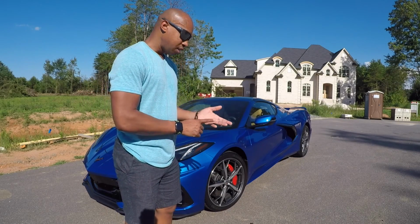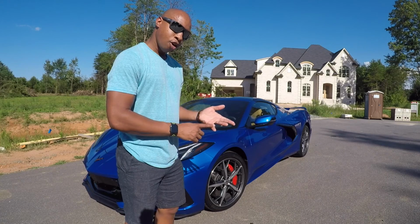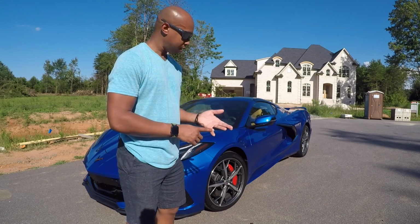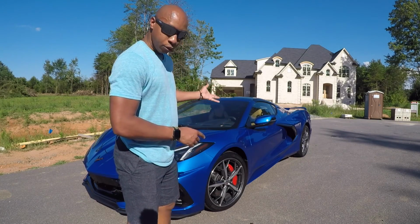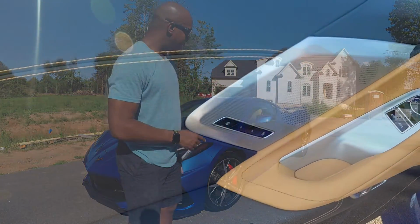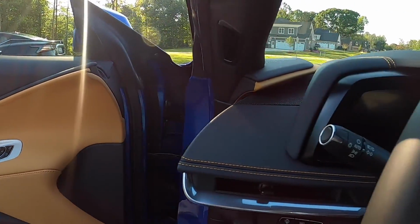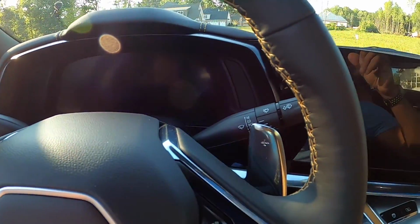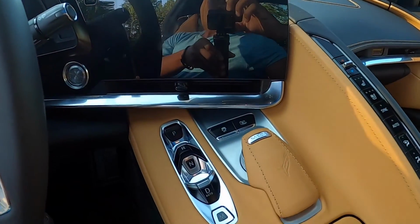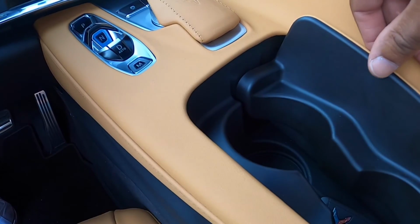This is the 2020 in Elkhart Lake Metallic, the blue, and the interior is called Natural. It almost looks like a little peanut butter interior, but the official color is Natural interior. This is the Z51 package, and the option trim is the 2LT.